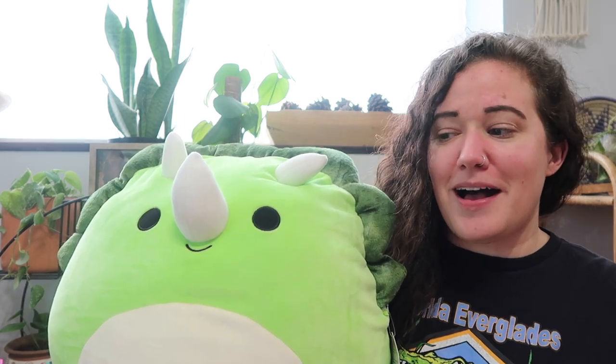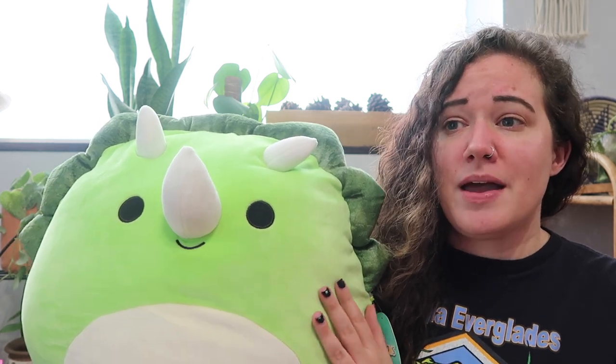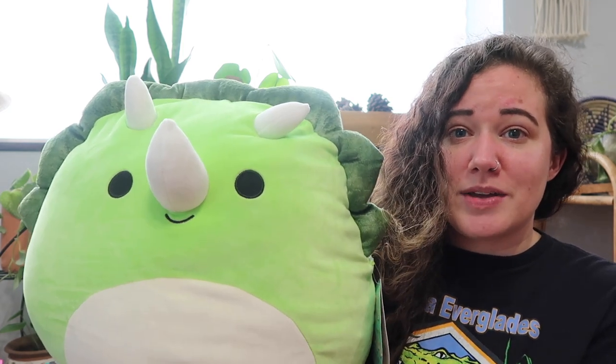This is another really good find. This is a Squishmallow, as if you couldn't tell. This is Tristan. He is a Triceratops, which is my personal favorite dinosaur. He does still have the tags. He is the 16-inch one, and the retail price was $19.99. He's not going for that on eBay. He's going for around $40 to $45 in this size, so I'm excited to get him listed, though I did pay up a little bit for him because they wanted $8.99 at my thrift store, so I couldn't leave him behind. He is adorable.